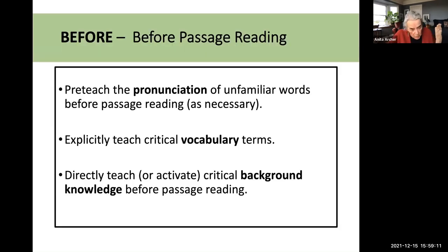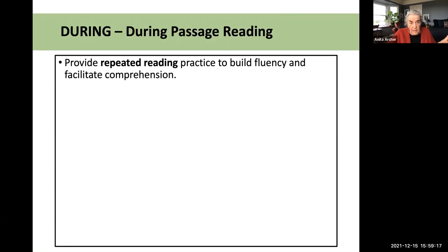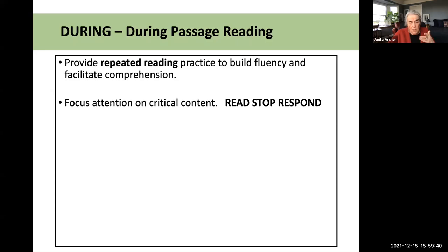All right, so we know what to do before that makes a difference, and we know what makes a difference during. We do know one thing, that it's helpful often for them to read it more than one time. Particularly if we go back and do close reading of a portion, they might read it silently and then read it chorally, because if we read things again, we have better comprehension. And we also looked at an overarching strategy when we're reading text: read, stop, respond. Say that again, read, stop, respond.